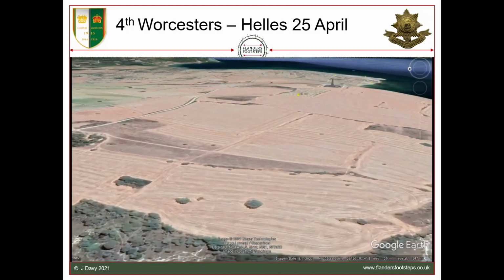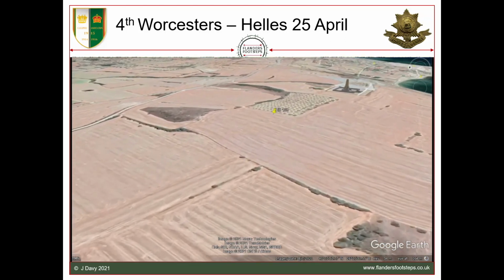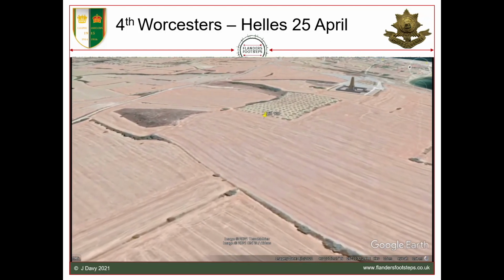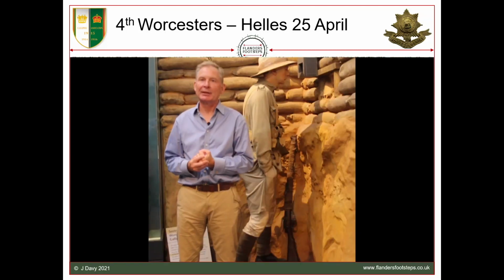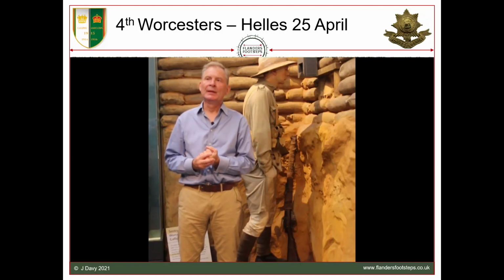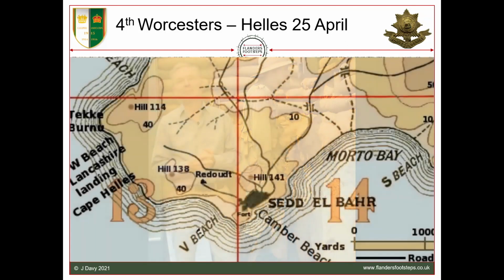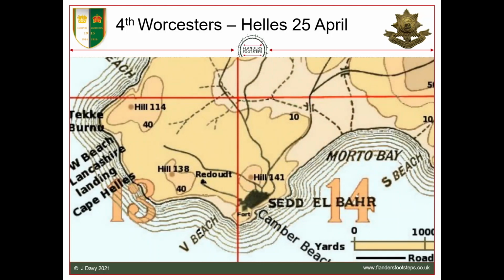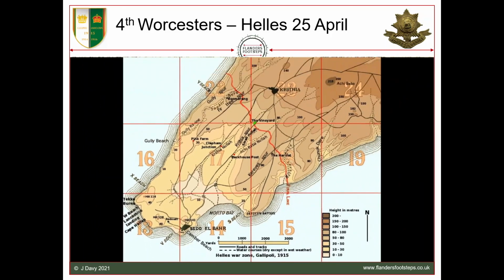Having succeeded in Hill 138, they then moved forward over the next rise, only to be faced by a similar redoubt, and it took another hour or so to cut through that entanglement. So by nightfall, the battalion had established itself below this redoubt and they were able to bring up their machine guns. But at that point, the assault on Krithia had come to a halt.